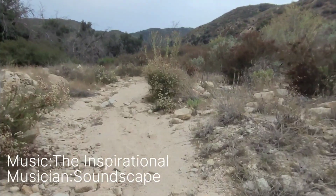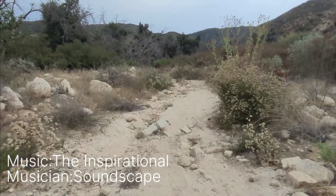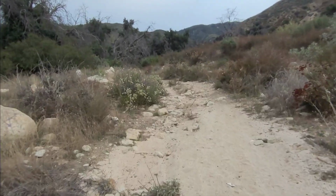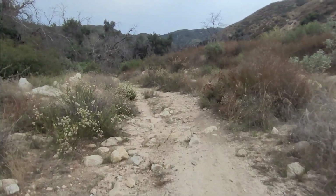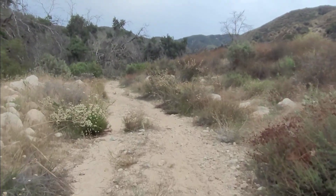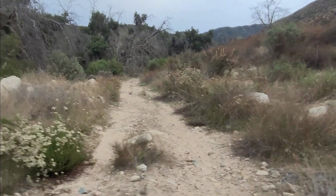As you can probably tell, most of this road path here is very sandy, so that's another reason that I kind of just don't like it. It's a little harder to walk on and gets you more tired, as when you're walking on the beach.